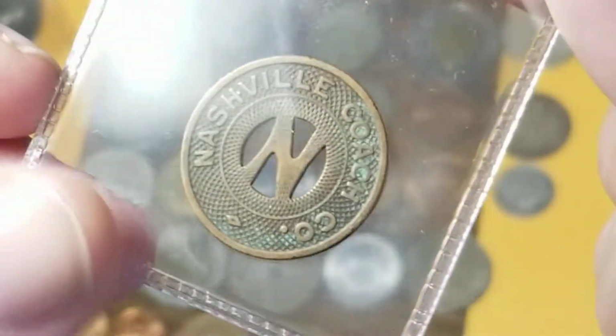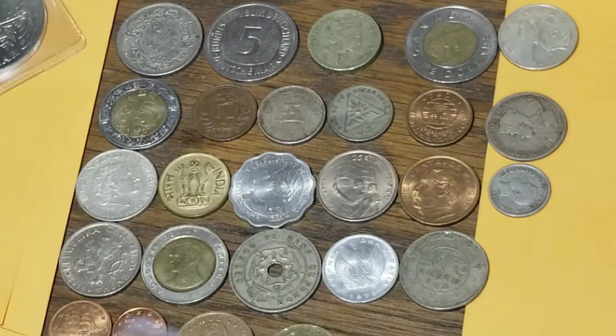He had a box of about 30 or 40 of these, and so it is something new that I had never seen before, so I'm glad to pick it up.